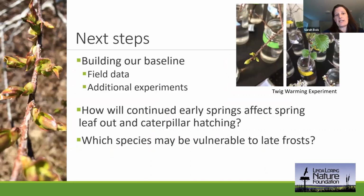So the next step for us with this type of research is continuing to build that robust baseline. So continually collect our field data and start to look at any patterns of change. We've also been adding experiments here and there to kind of force some of that change. We did a twig warming experiment for several years to kind of force the effects of climate change and see how our different species would respond.